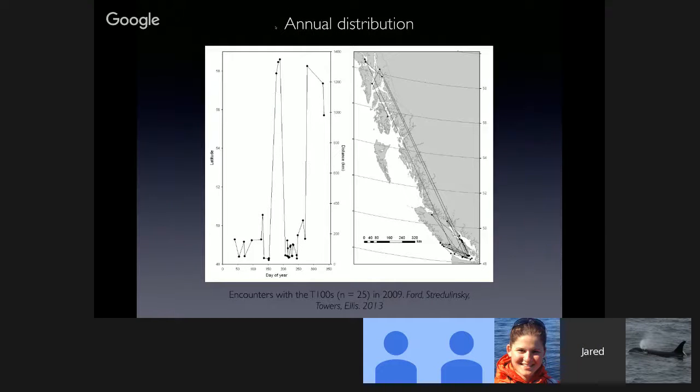We do know a fair bit about the distribution, thanks to the growing population and growing numbers of people out on the water with cameras. This is an encounter with the T100s in 2009, or at least 25 encounters with that group, showing that they spend a lot of time around southern Vancouver Island in the spring. As has been the case for the last 20 to 30 years, they go up to southeast Alaska in June and exploit harbor seals up there. They come back and do the same here in the late summer and early fall. And it appears they also go back to Southeast Alaska in the winter.